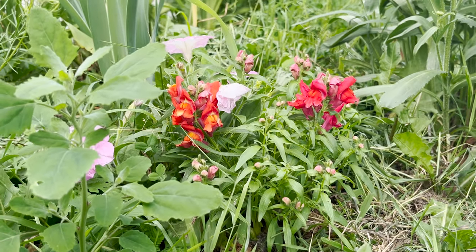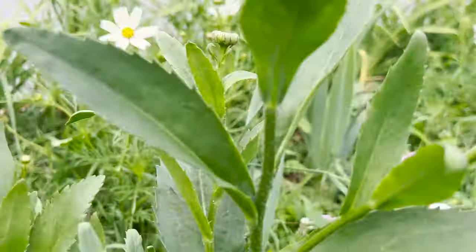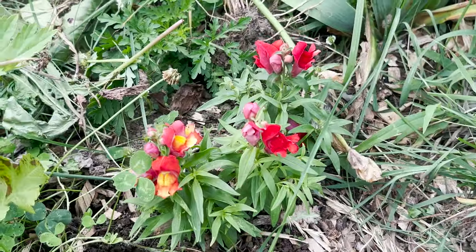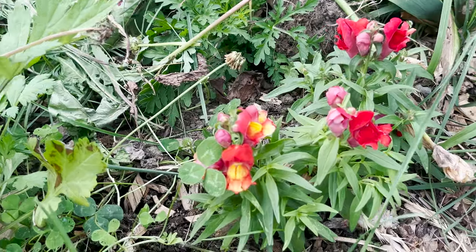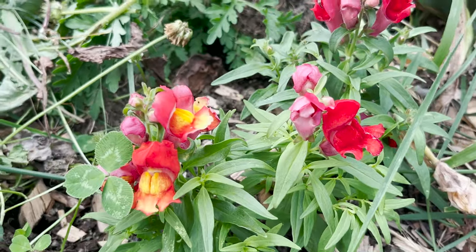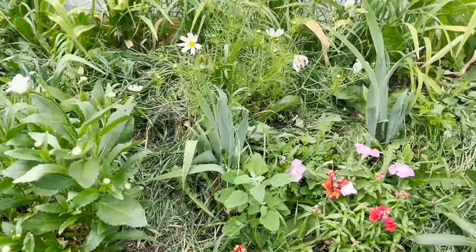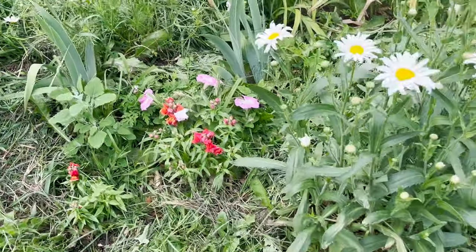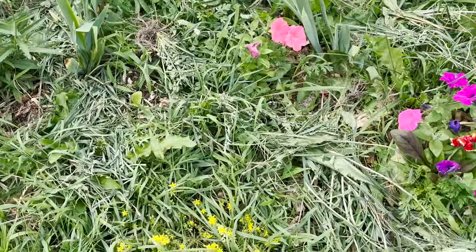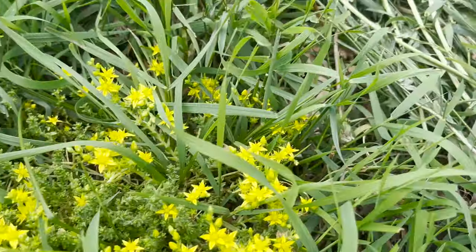We have got some more snapdragon, and I don't know if the snapdragon was meant to be tall, but it's all short, which is fine by me. And it's all red and variations of red and yellow. So that's really cool, that you never know what you're getting with this pollination. So it's not the cleanest bed, but it is just what the wild does. So I'm just letting it do its thing. There's my sedum blooming, cute little yellows.